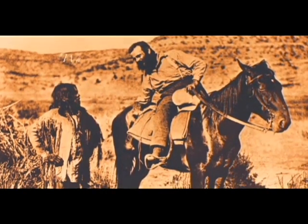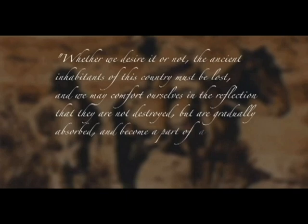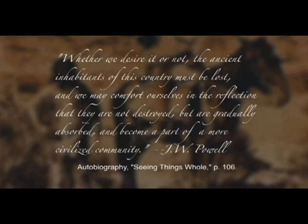Powell wrote, "Whether we desire it or not, the ancient inhabitants of this country must be lost, and we may comfort ourselves in the reflection that they are not destroyed, but are gradually absorbed and become part of a more civilized community." So when that's what your framework is, of course, then it makes sense in a way, as troubling as it is, and the racism we're talking about is so deep there. It does make sense, that's your worldview, that's what you've been told.